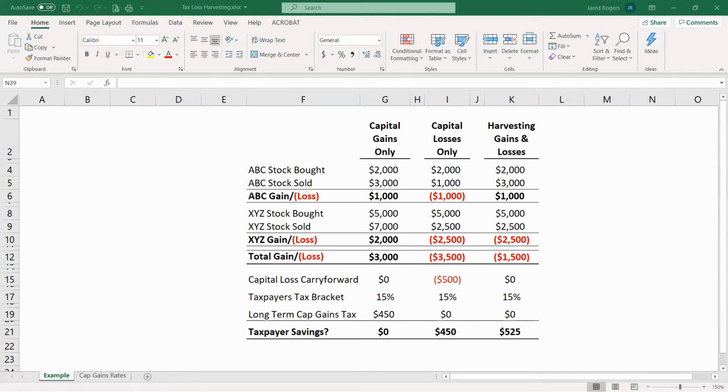Tax loss harvesting is the strategy that involves selling an investment that has lost value, replacing it with a reasonably similar investment, and then using the investment sold at a loss to offset any realized gains. Sounds confusing? Well, let's go through it. Realized gains simply mean that an asset was actually sold. You can't have realized gains or losses until you actually get rid of the stock.